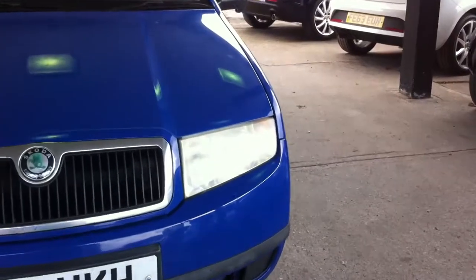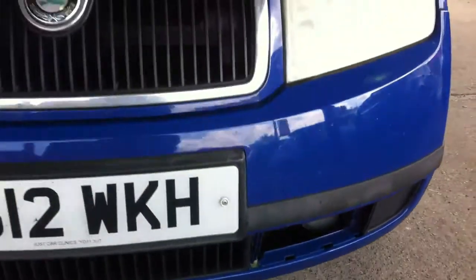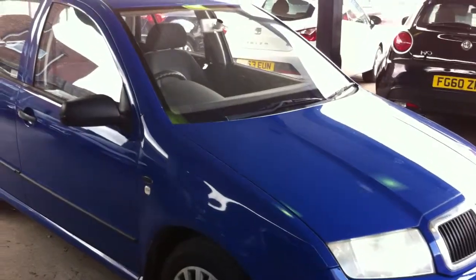Here we have a Skoda 1.4 MPI Fabia estate. It's quite a sound car. We haven't had a chance to clean it, so it's certainly not looking its best. It has one or two imperfections, which I'll try and point out.